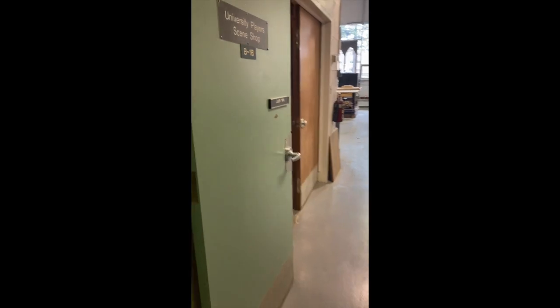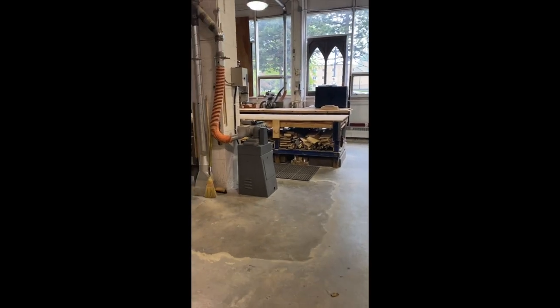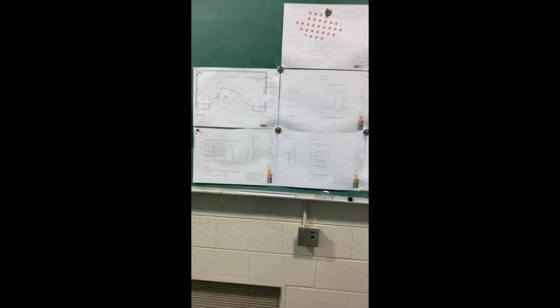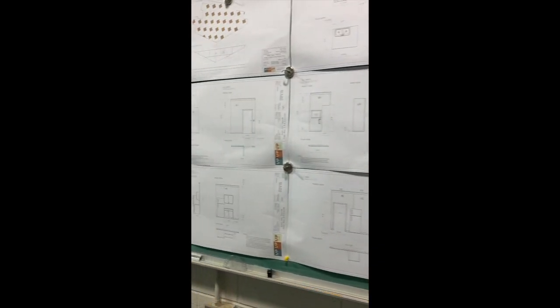Right now I'm approaching the scene shop right here, and this again is where we build all of our sets. Right now you can see on the board, these were the drawings for Stag and Doe, designed by Nancy Perrin. Unfortunately, the show didn't see its full production due to COVID, but it was well on its way. I'll show you in a little while in Essex Theatre.